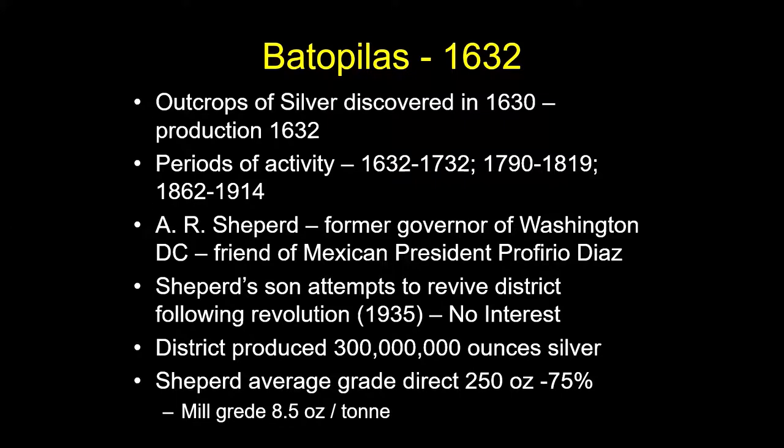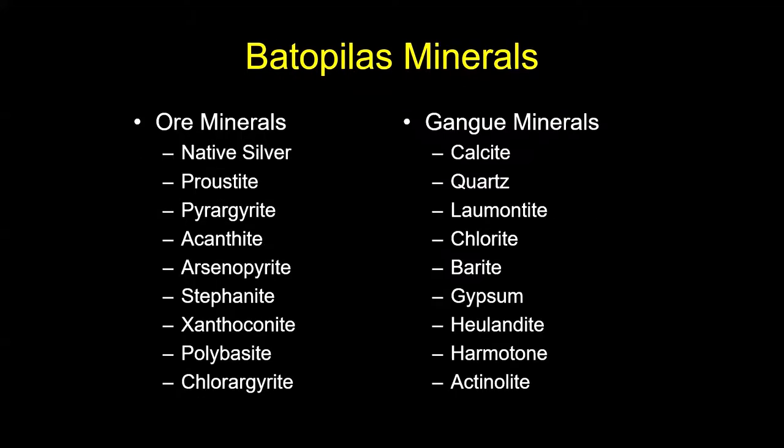And Shepherd's direct shipping ore was 250 ounces per ton. The mill grade was 8.5 ounces per ton. Batopilas is a very different system. There's lots of native silver. 90% of the production was from native silver, maybe even 95.